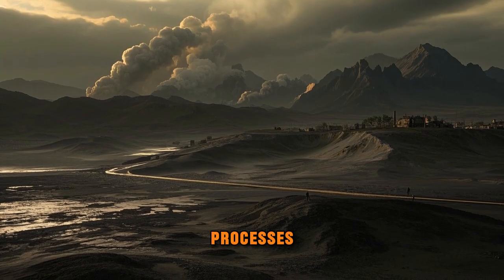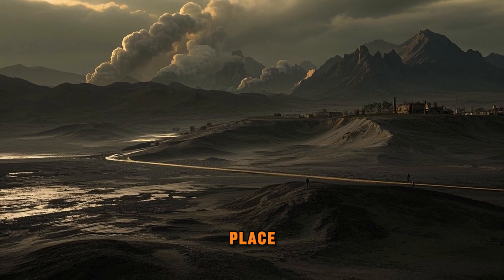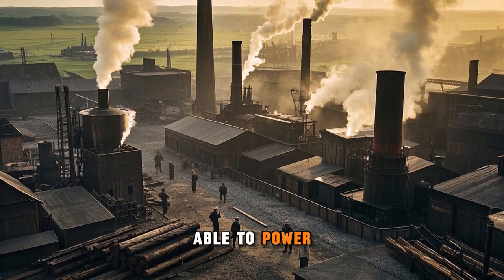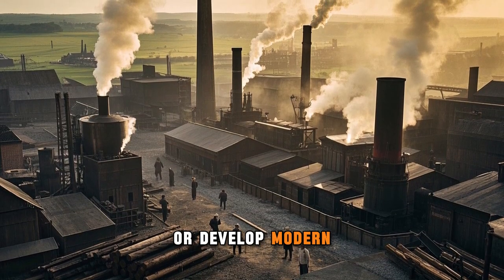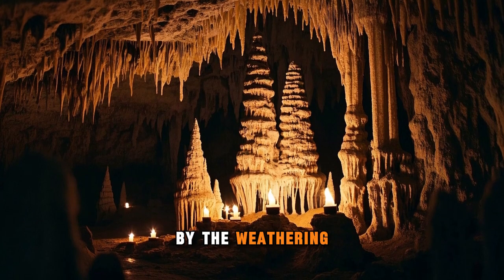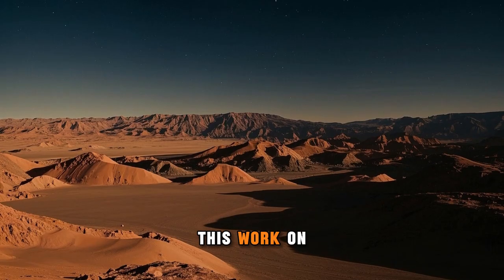However, without these processes, Earth would be a very different place. As we know, there would be no fossil fuels, which means we wouldn't have been able to power the Industrial Revolution or develop modern plastics. There would also be a lot fewer caves, because many are formed by the weathering of carbonate rocks. So how did this work on Mars?